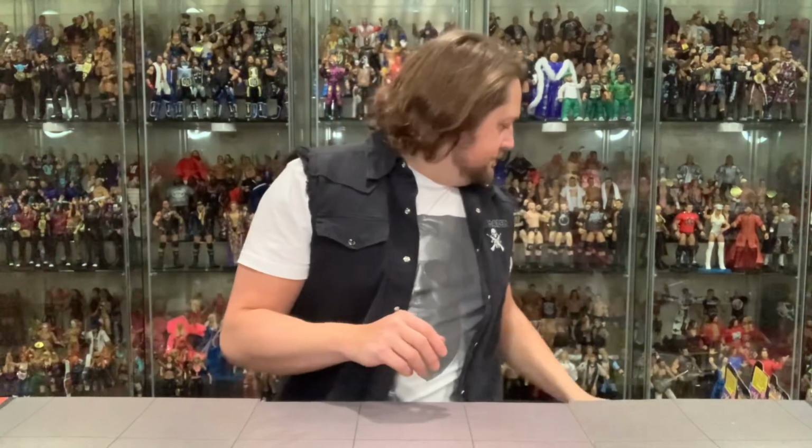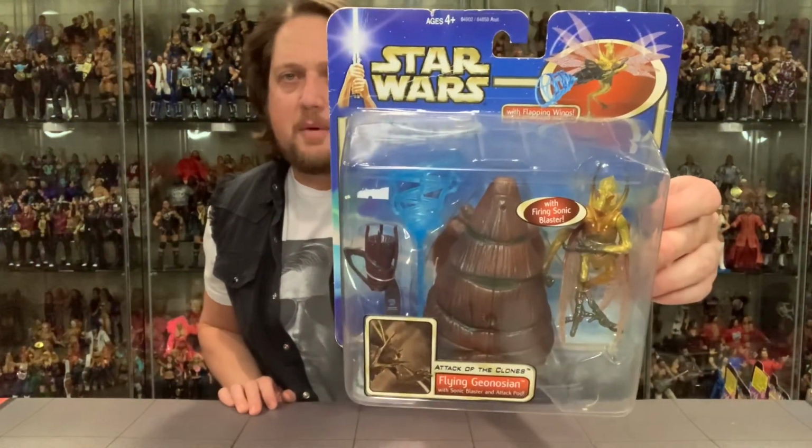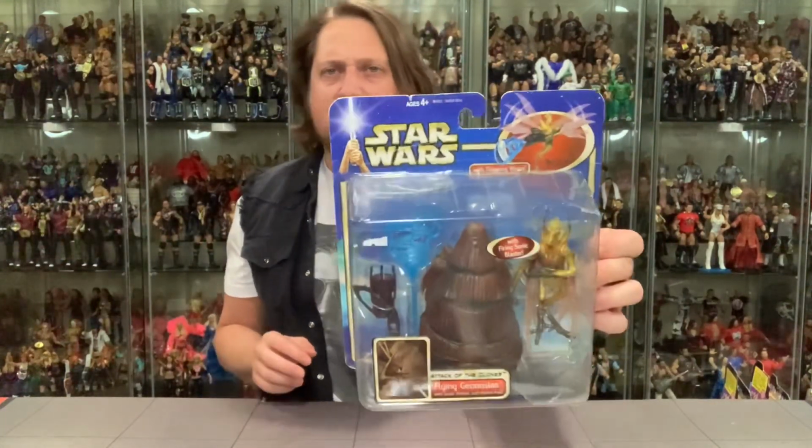That's very cool. How about another cheap Star Wars figure? The Flying Geonosian with Sonic Blaster and Attack Pod. You guys know I'm a sucker for these little grandma vehicles, I always call them. It's just a step above a regular figure, but a step behind a big, heavy-duty, expensive vehicle, and that's what this was. And it was $4, so I couldn't pass that up. I picked it up. Coming to an unboxing very, very soon.